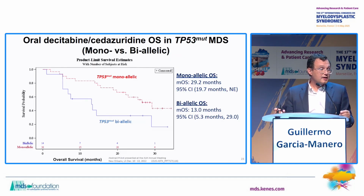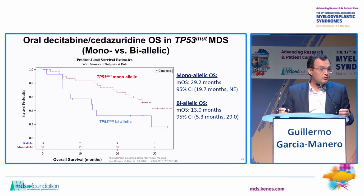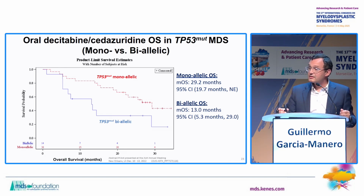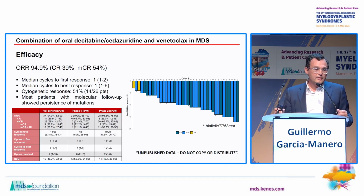So that's really exciting. And then, of course, you could say, well, maybe they were all monoallelic. That's actually kind of impossible. But we looked at this, mono versus biallelic. And actually, in those patients that were biallelic, the survival was around 13 months. That is also better than what you would expect in this population. So that's an intriguing observation. And the question is, why is this the case? And I think we need to think a little bit more about why this happens.